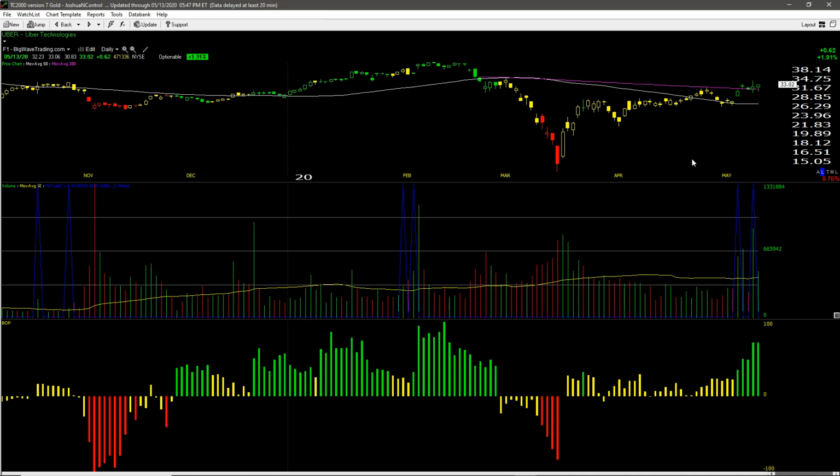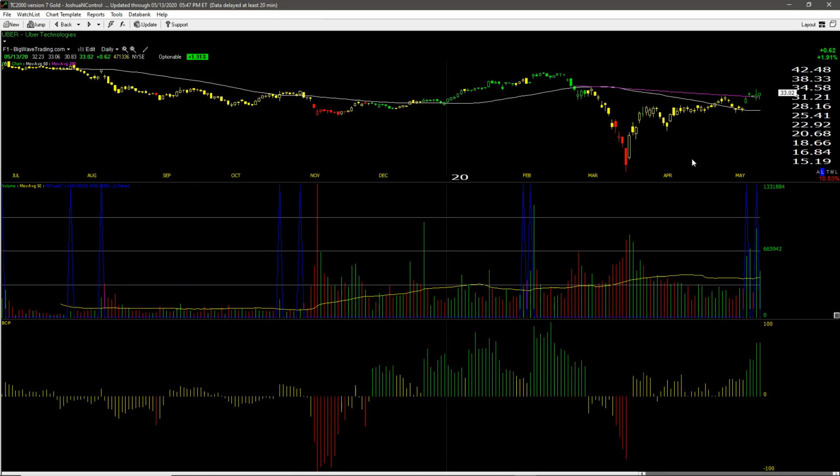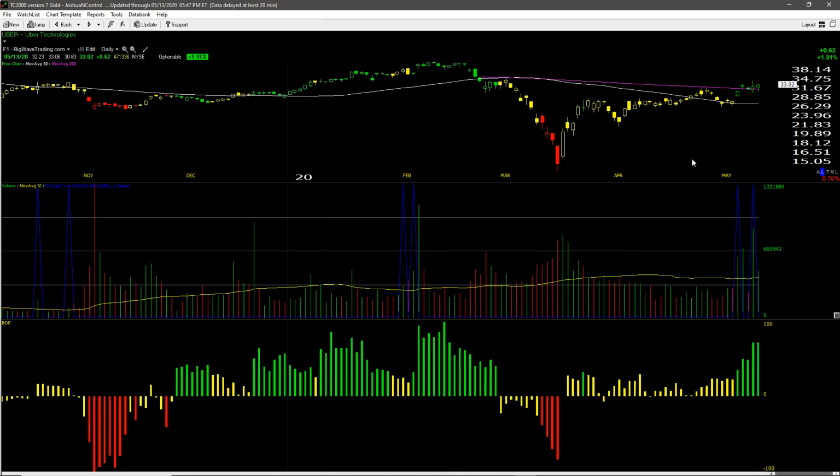Now, Uber is in my perfect speculator scan, which is my top of the line scan that looks at stocks near their 52-week highs that have already made previous measured 100% moves from their lows to their highs within that 52 weeks. So Uber qualifies for that scan.